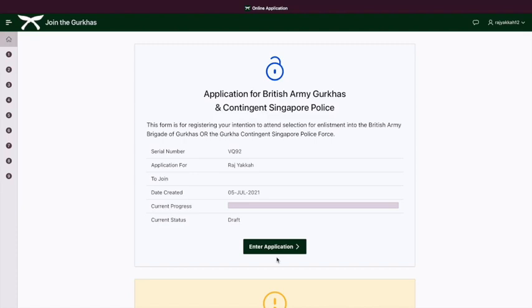The application process is designed to replicate the application form that you will have probably seen on our website already. I'll talk you around the screen. Here you have your home page. To get back to this page at any point, you can use the home button here. If you're using your mobile, this will be available by clicking up in the top left. This will let you know how far you are through the process, the date that you started your application, who you would like to join.